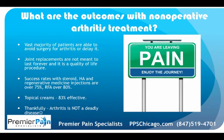Thankfully, arthritis is not a deadly disease. It never killed anybody, and that's one thing to keep in mind.